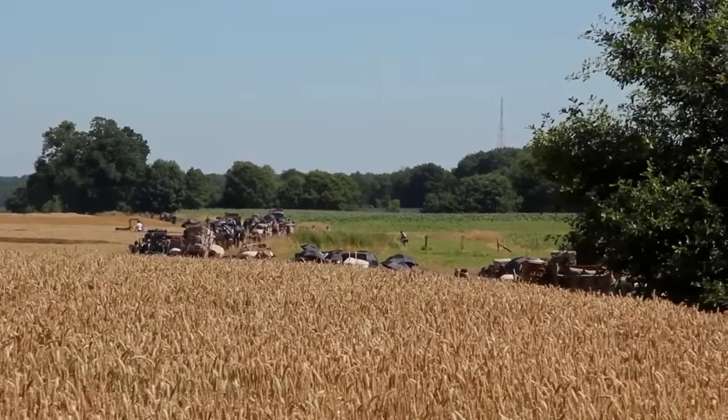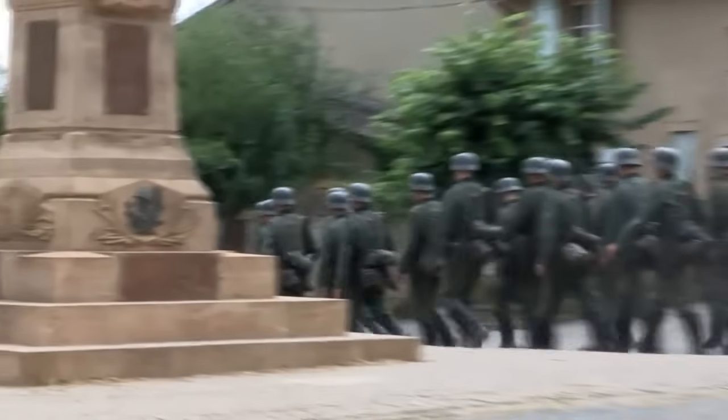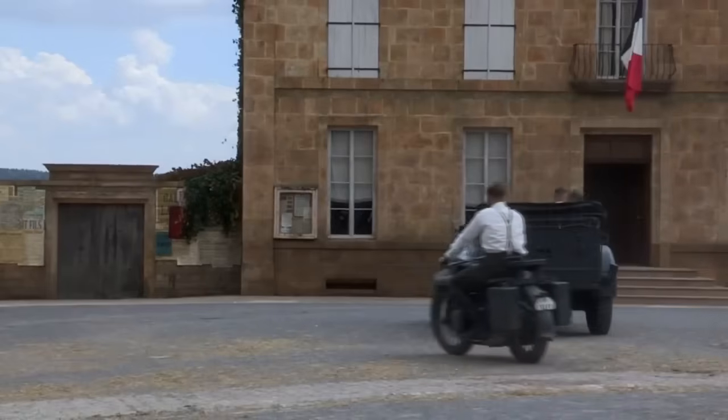Everyone took a big deep breath in between some of these big action scenes like the Exodus or like the Germans arriving in the town square. That's the kind of stuff that I think crews and cast find exciting as well. You know, you suddenly get a real sense of what it's like to be in these situations.